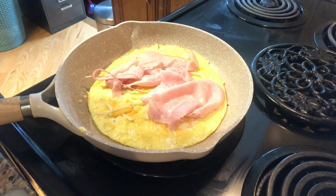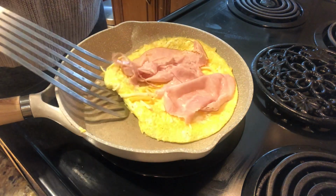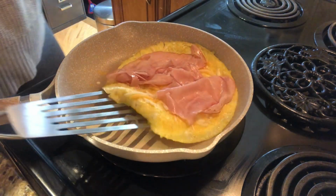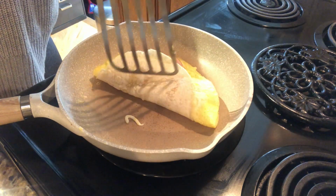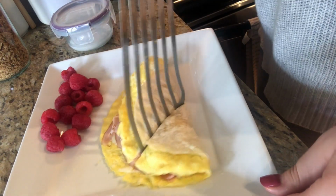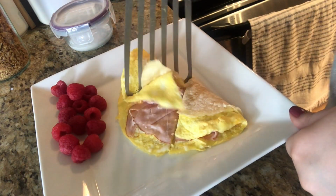Honestly, when I think about this recipe, it's really just kind of like an omelet. And now that I've done this, I know that I could make omelets really easily, so I'm very excited about that. So then you're just going to fold it over and press it down just so it's nice and tight there. I'm just cutting this into little triangles. And it's just this cute little quesadilla, which I think is awesome. It's such a good idea.